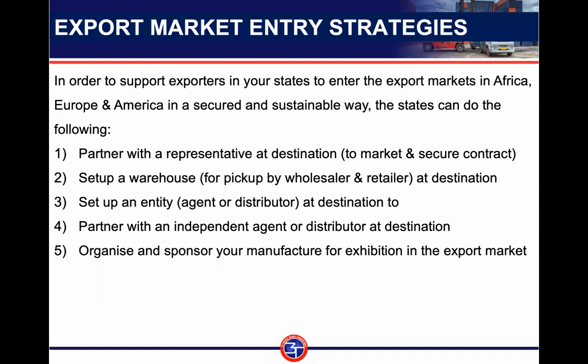In order to support exporters in your state to enter the export market in Africa, Europe and America in a secure and sustainable manner, the state government can do the following. The state government can partner with a representative at the destination to market and secure the contract.